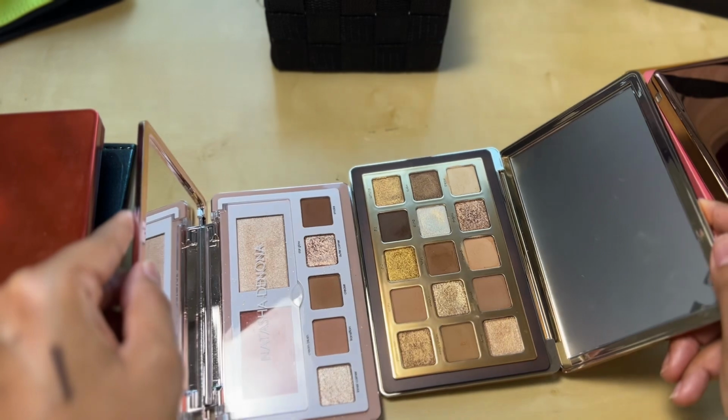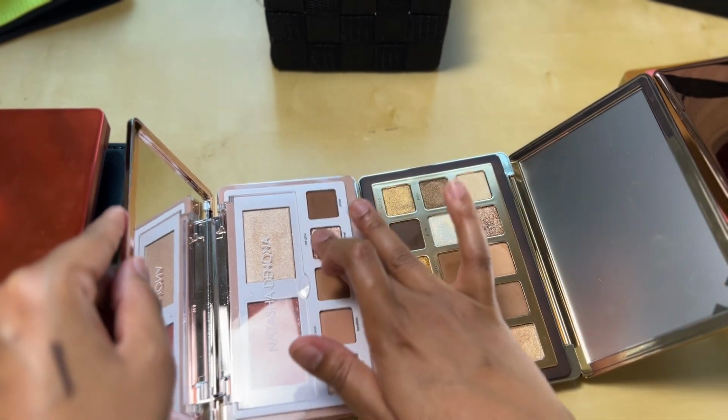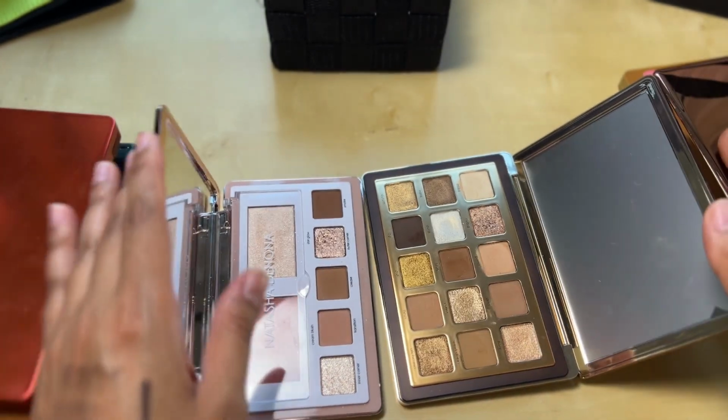Those kind of look the same though. This one and this one, and this one. No, they're different. Different enough that you need both? I would say no.